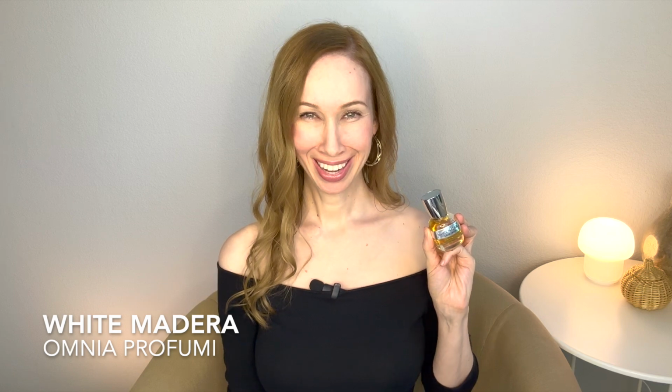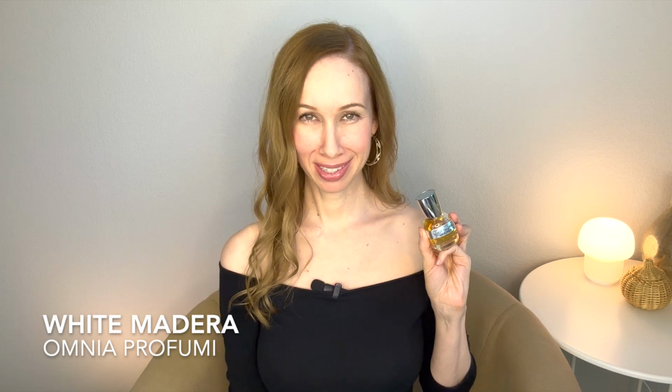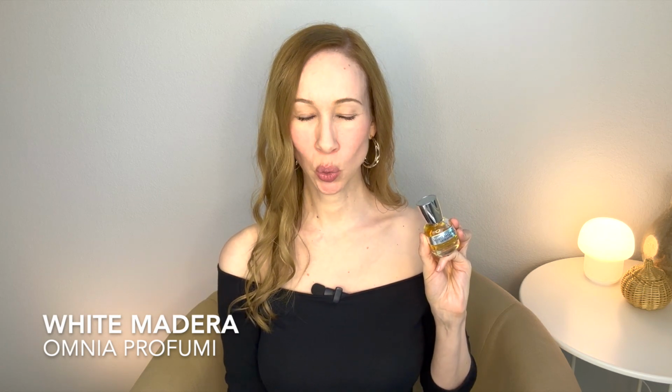Next, we have Omnia Perfumes White Madera. This is one of my favorites. I love to wear this in the cold weather. It has the notes of anise, vanilla, and coconut. It is incredibly creamy, and I find it works well in cold weather. It does stay a little bit closer. The projection is within an arm's length and it tends to last for about 10 hours. Again, this is White Madera by Omnia Perfumes.